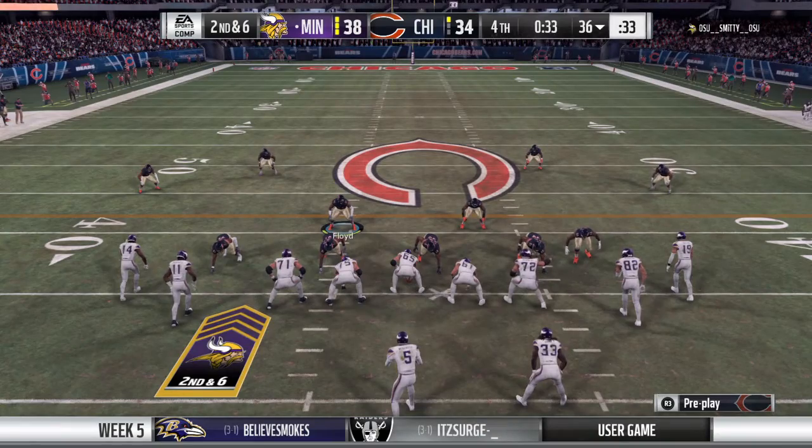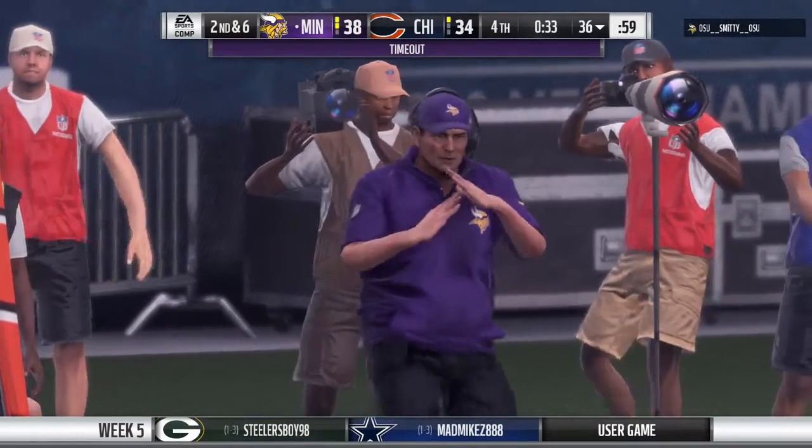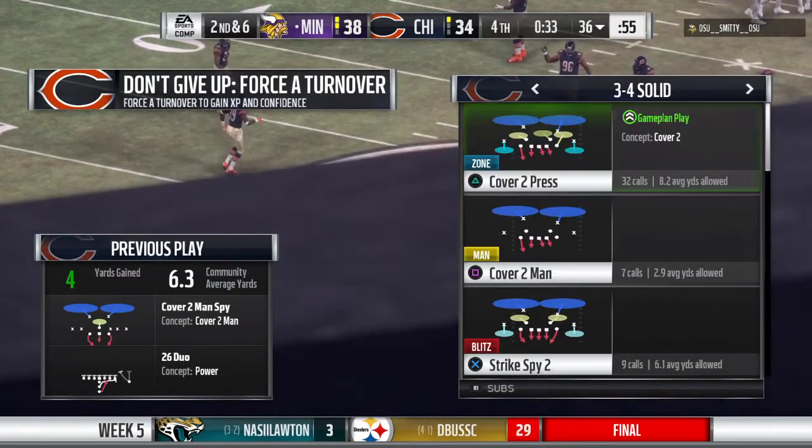Let's go. The Vikings going to signal for the first of their timeouts. That'll leave them with 2 remaining. We'll be back after this.